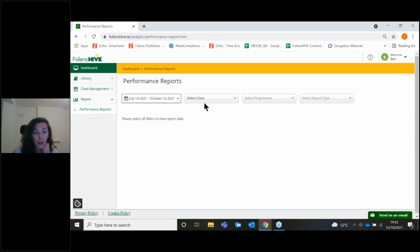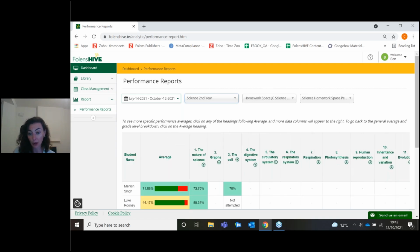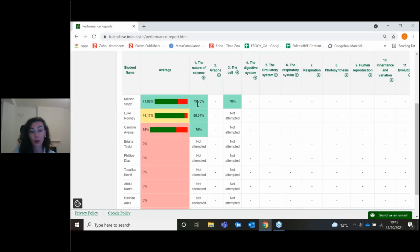So again, if you come in, you've got the option to select which class you want to look at. So I'm going to go into the second years. And then what I am expecting to see here now is essentially all of the units that we have, all of the units across the entire program of work. And I get a summary performance score of how they're performing in each of those units.